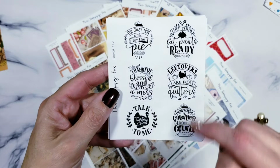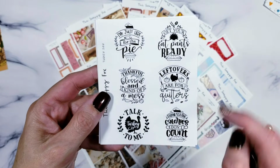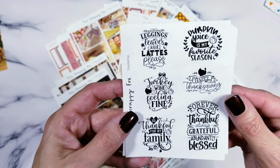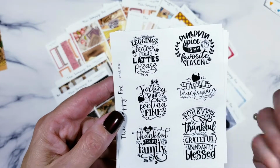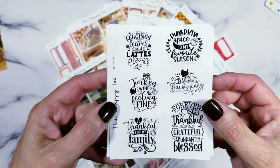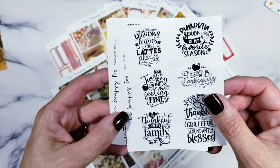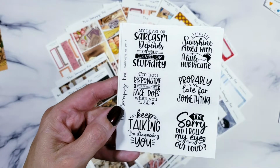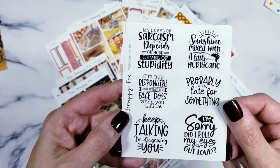Talk turkey to me. Calories, Thanksgiving calories don't count. You know, it's kind of a snarky, fun Thanksgiving one. And then there's the nice Thanksgiving one, which is just Happy Thanksgiving, thankful for everything, abundantly blessed, stuff like that. You know, things that go really good in your planner, to little add-on quotes. Then we've got 3 new sarcasm ones. So now you have 1, 2, 3, 4, and 5.